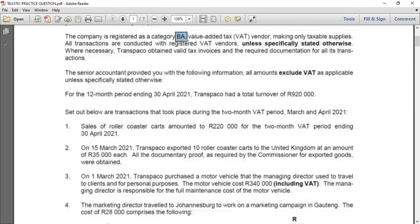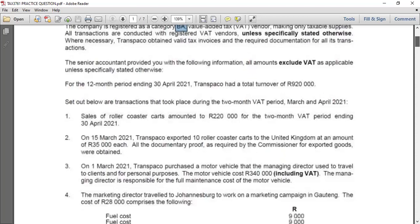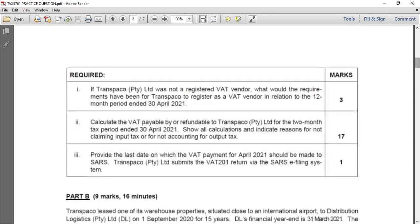A category B vendor is one that reports in the two months ending in the even months. That is February, April, June, and so on. Right. Let's go to the required.